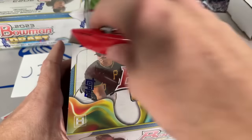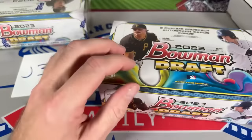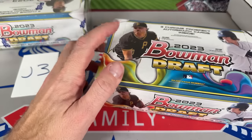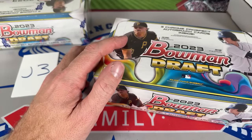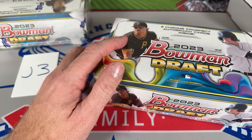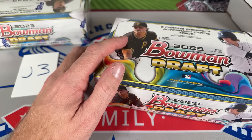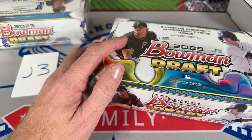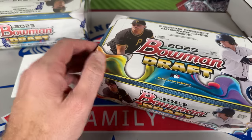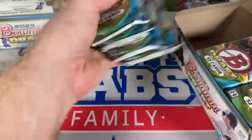Box number 3 out of the 4 in this half case break of Bowman Draft. My case guy was talking about Bowman Draft so big today, I was like, you just want to take my extra Bowman Super Draft case? You can have it if you want to, you know, trade me for it. I think I brought 2 cases of Bowman Draft Super. I don't know. I have to look now. I think I've maybe sold a half case of it. We'll see. Here we go with this next one.